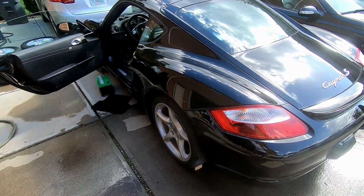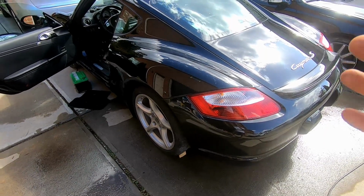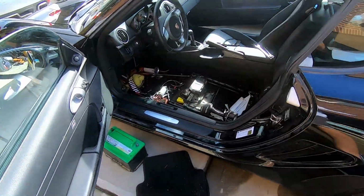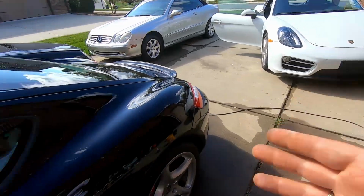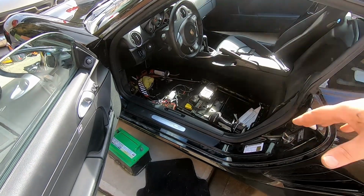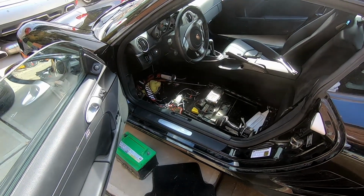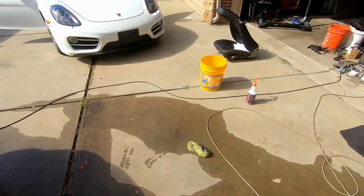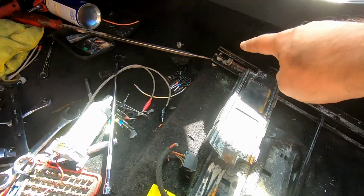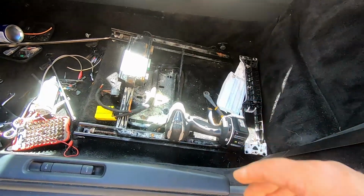That's another day since we started the engine to see how it works, and with my luck, I purchased the Cayman with the electric seats. All my previous Caymans, the Boxster, the Cayman that I had before, had manual seats, so I could slide them back and forth and remove the bolts holding the seat. Not with this one. The two front bolts were accessible, this one and that one, but the other bolts are not, because the seat is all the way back.